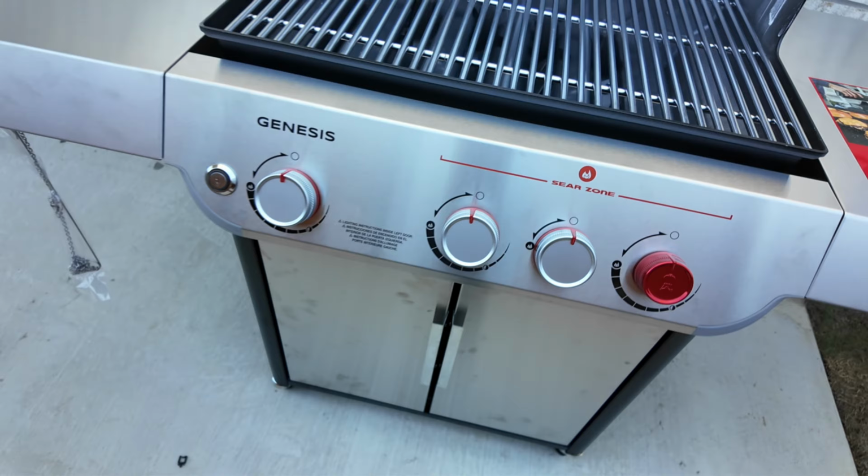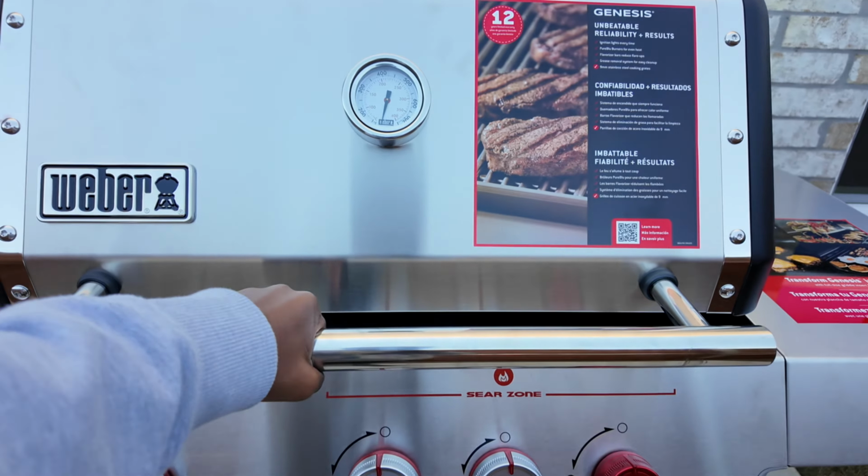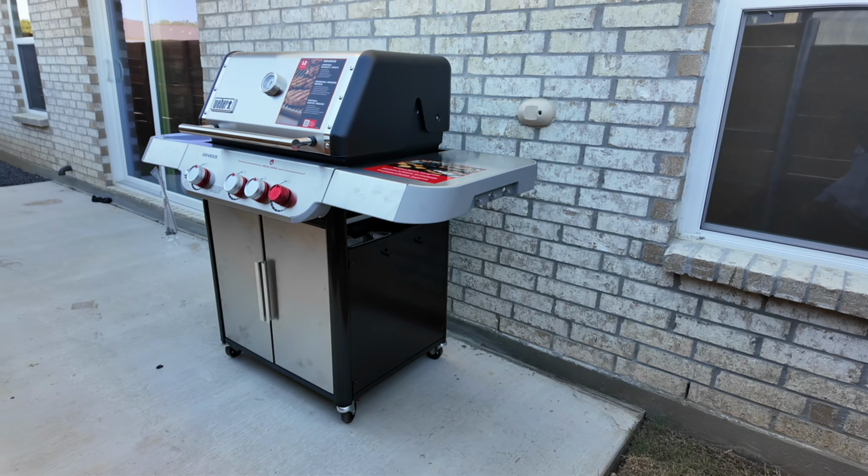But we want to grill today. We don't know if we're going to grill, so we'll see how the day goes. I'm feeling lazy. I don't feel like doing anything, but the grill is big, guys. Woo!